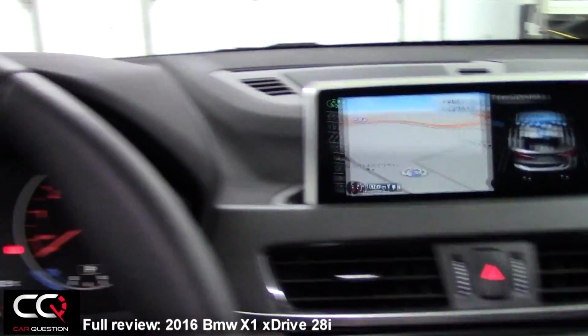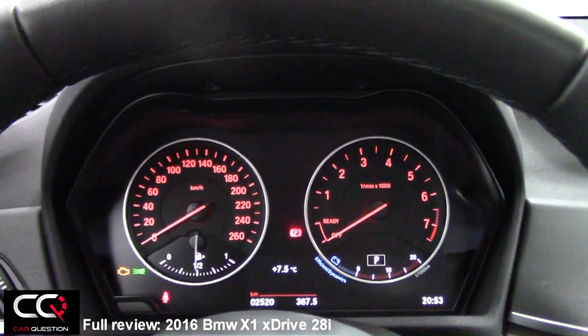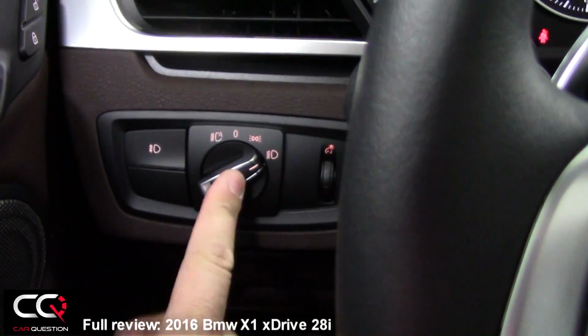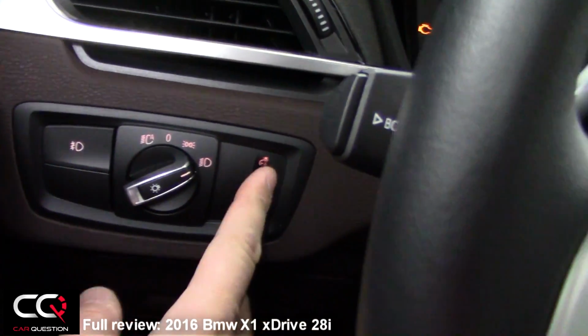Right now it's not showing because it's too bright in here, but I swear to you that the look that you will have inside at night is quite impressive. So let's start with the button on our left. Quite easy for the lights and everything that you need. Also, you can simply adjust the brightness right here.